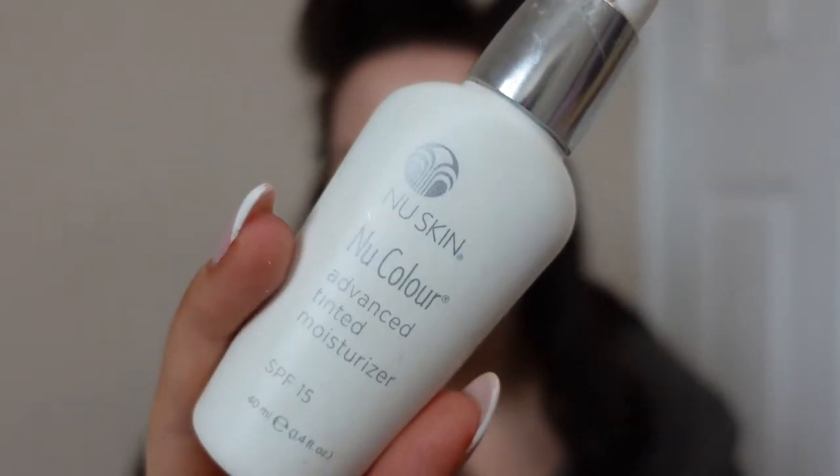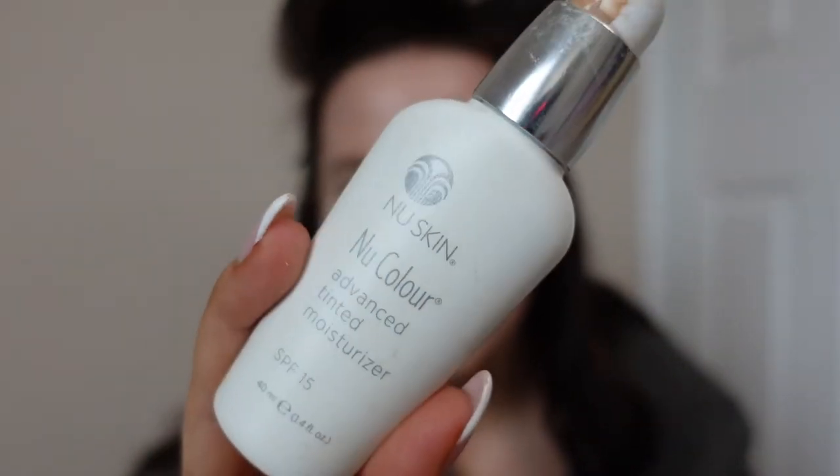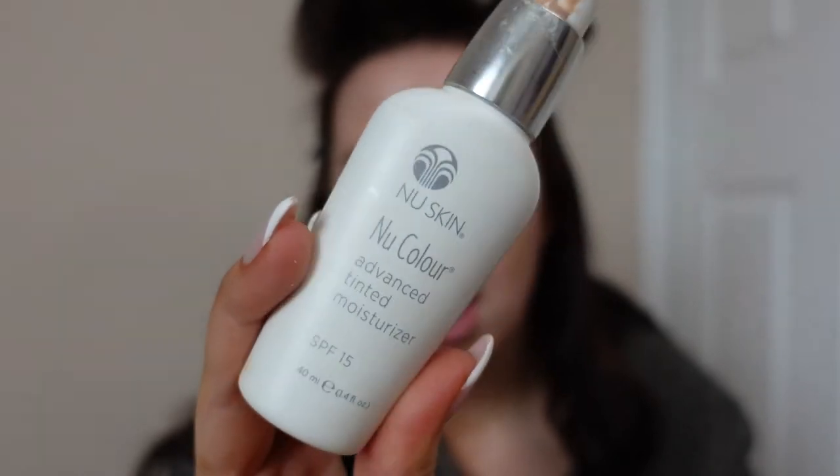I will just actually touch on this one as well. So this is the one that I use during the day. It is actually, very surprisingly, the New Skin tinted moisturizer. Now, I don't know if they even sell this anymore, so I'll have to have a look into that, but I actually really, really like that.